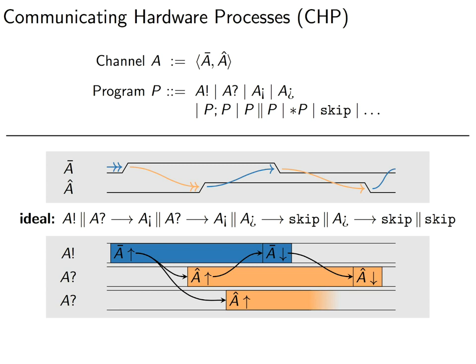But when A bar is set to low, one of the receivers can react to this sooner than the other, driving A hat low while it is still being driven high by the other receiver, causing a short circuit. And so similarly, you can see in the paper what a glitch is and how certain CHP constructs can cause a glitch to occur. So in precisely formalizing when a glitch or short circuit occurs, we have to incorporate into the semantics the fact that channels are limited resources.